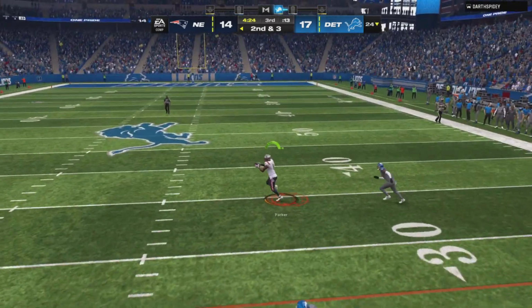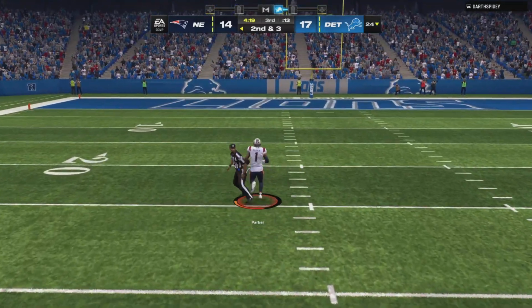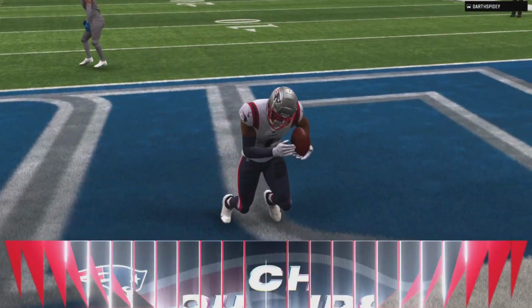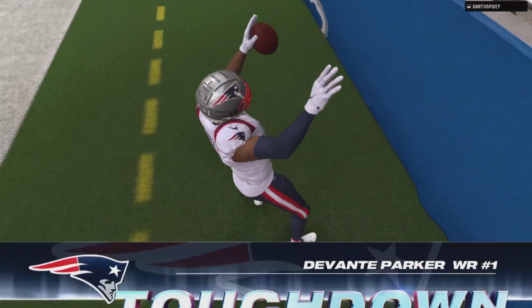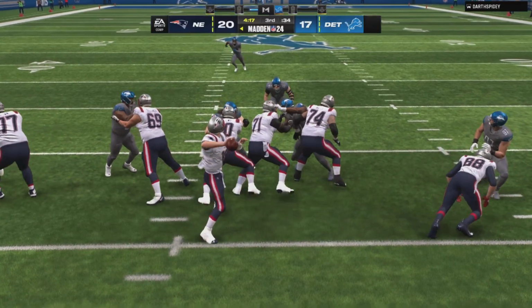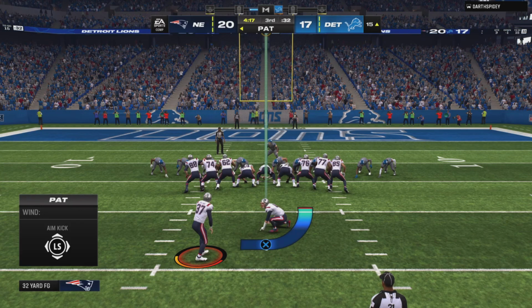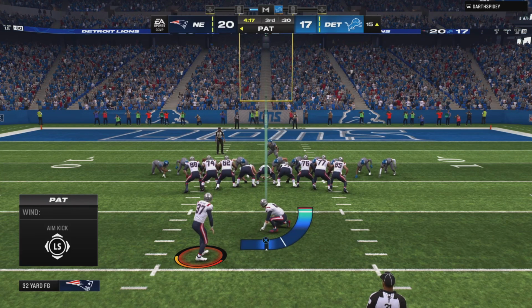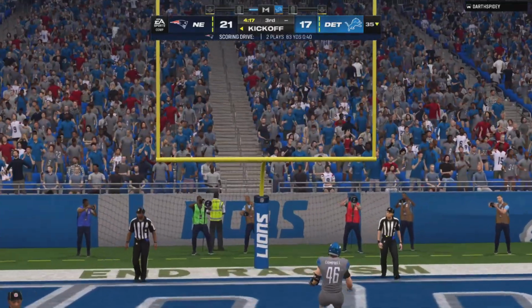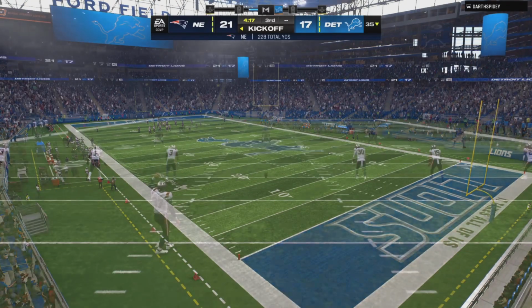From the 24, Jones thrown to Parker, complete on the slant. Loose inside the 30. Devontae Parker. And all the way in. Touchdown, New England. Devontae Parker, 76 yards. And the Patriots have retaken a third quarter lead. Extra point by Ryland, up and good. And that will make this a 4-point game.